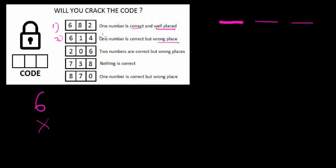So let's visit criteria 1 again. From criteria 1, the number could be either 8 or 2. We are not sure which one is correct, but they are in the right position. It can be either 8 or 2. And then we have the second criteria, which says 1 and 4, and of these one of the numbers is correct but it is in the wrong place, and we cannot take a call again.